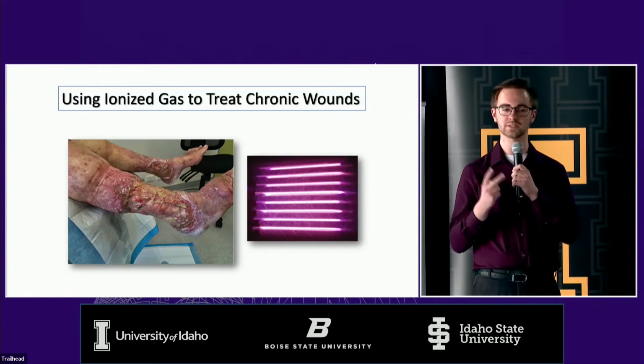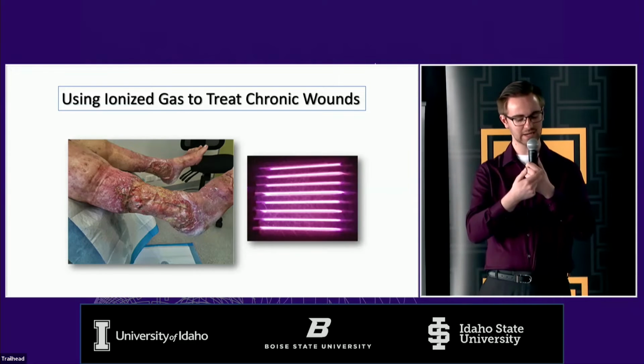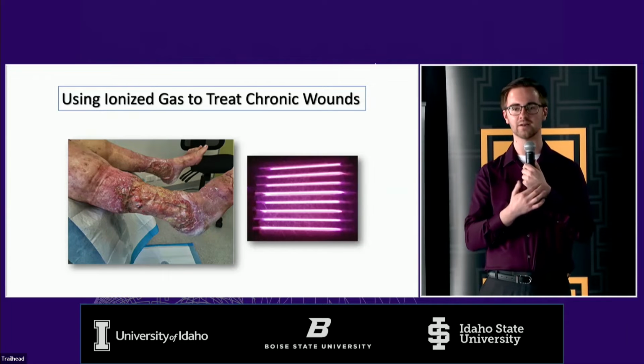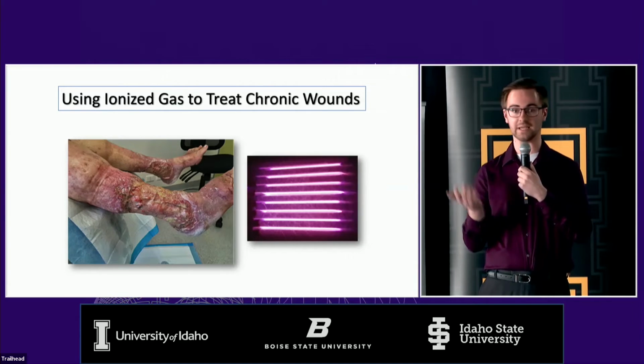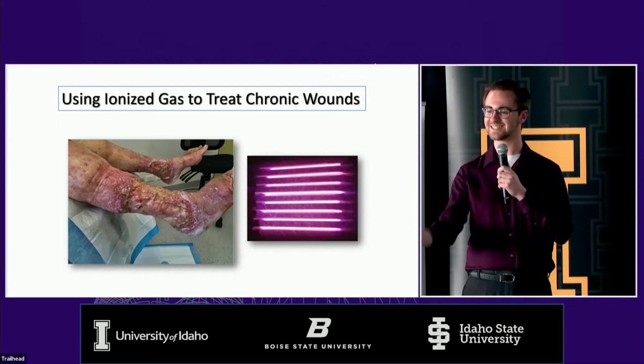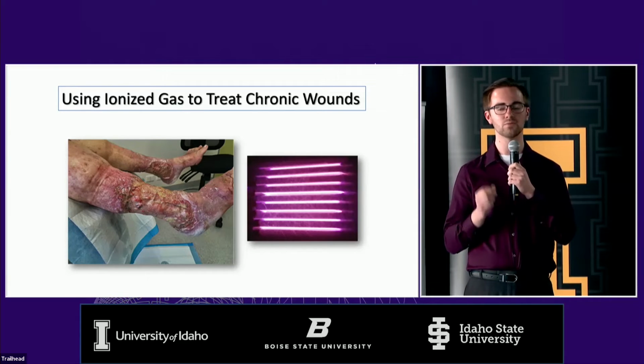Now, the second of these two functions is in wound healing signaling. As an example here, if you get a cut on the back of your hand, your body will begin producing these exact same molecules to tell the cells around the wound to begin healing the wound. By introducing these molecules directly to the wound site, we can speed up the rate of wound healing simply by telling the patient's own body to heal the wound faster.